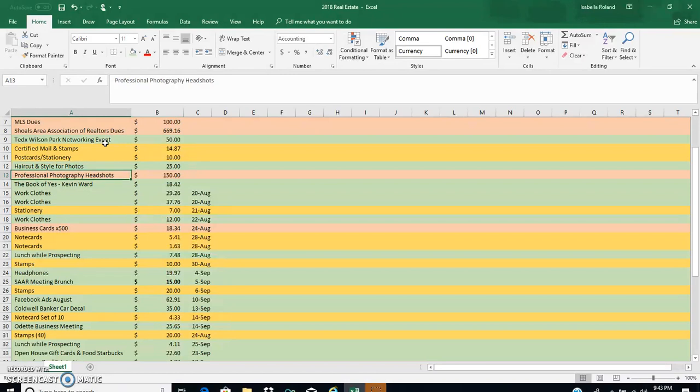My haircut, headshots. Those needed to be done pretty quickly because I was going in the paper the next week, so I got headshots done. And they did a really great job on those. I use those for a lot of my promotional content, and I use them on my YouTube channel too.